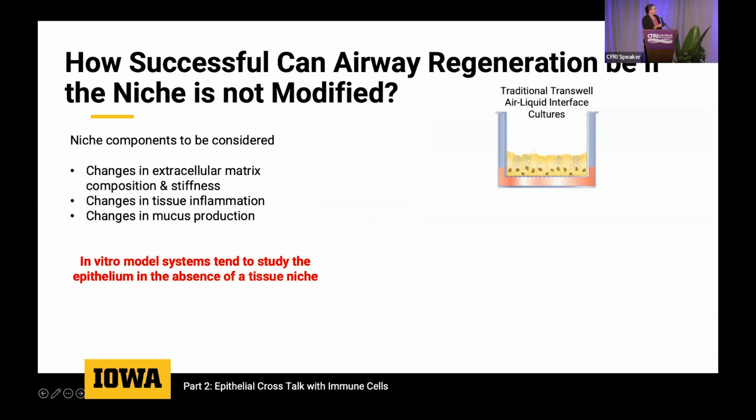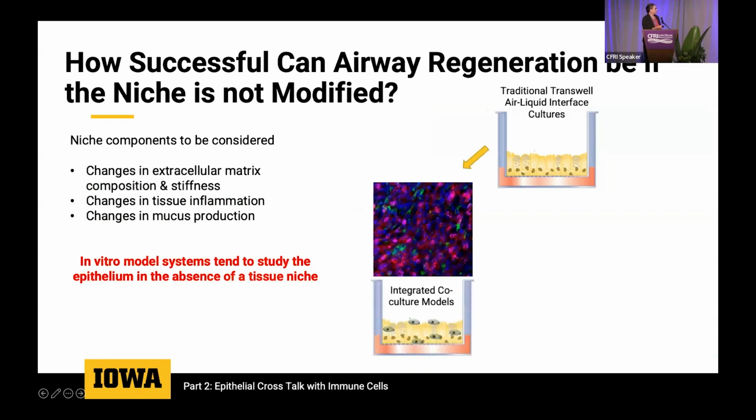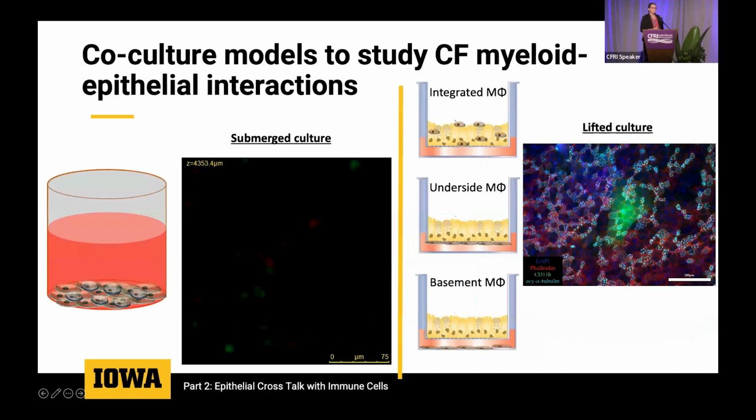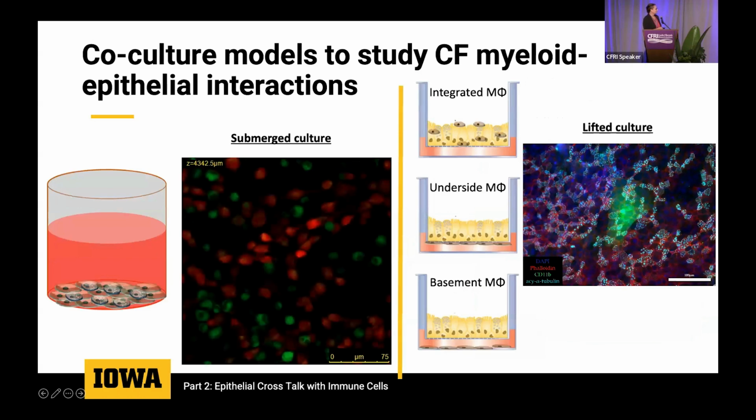So Ben took these traditional air-liquid interface culture models that we use to study our airway epithelium, and he's done a few things with them. He's worked on creating different types of integrated co-culture models using macrophages. And then we've evolved these to Emulate Bio's microfluidic chips and developed an airway epithelium model on this, which we published a couple of years ago, the original model, but we're now using it to study macrophage-epithelial interactions.